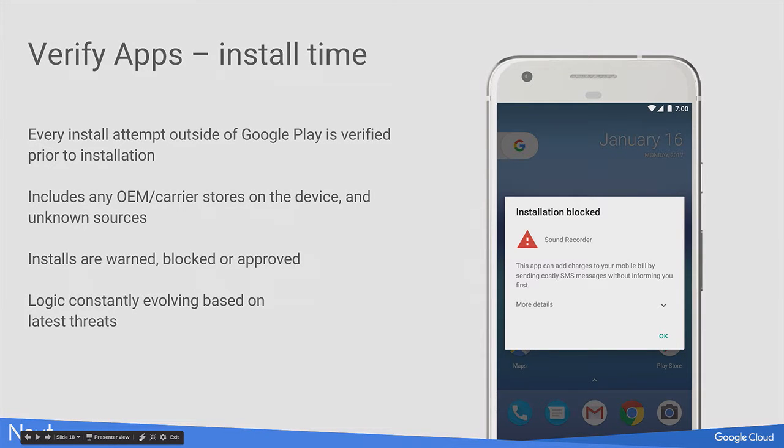So we verify every installation that happens outside of Google Play. That includes any OEM store that's preloaded, any carrier store, or unknown sources. That's installs from third-party app stores that the user might have downloaded, or from file sharing, peer-to-peer, or the web. And the result of this is that Verify apps will either warn, block, or approve the install. This dialog is showing what happens when we warn a user.